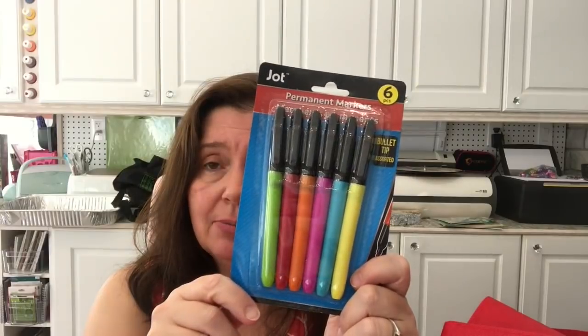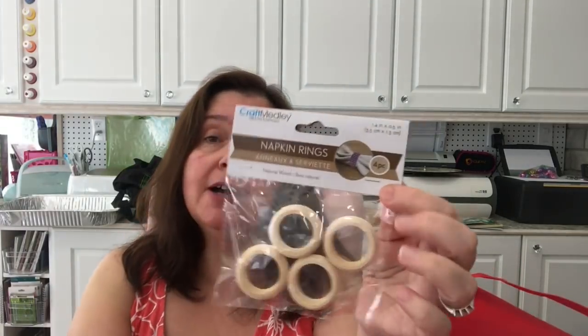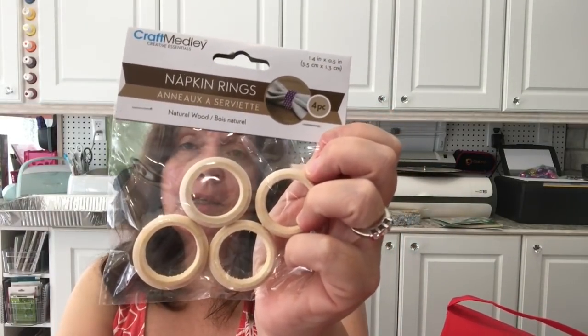So I just wanted to show you that you can get some pretty colors for very cheap. And this also can be used in another art making supply. So there's a lot of things that you can buy. You can buy a lot of your ingredients to make some supplies at the dollar store. Oh, here's another, the Craft Medley line of wood products. They have the little napkin rings. Very, very cute, very fun.